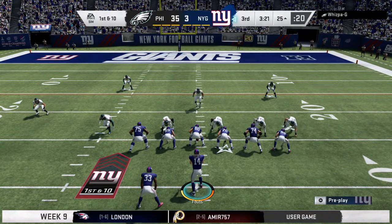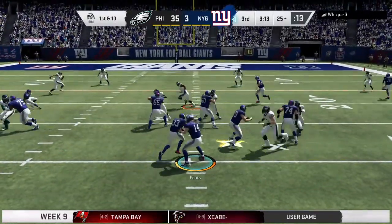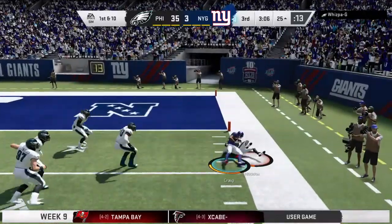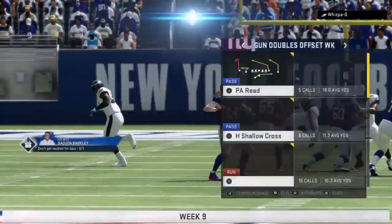Still in search of their first touchdown of the game, but they're on the move. 1st and 10. Off the play fake, he'll look to throw. Quick hitter here, it's complete. A good pickup there at 22.